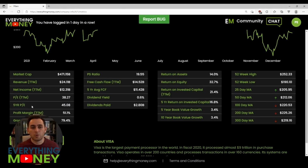Pillar number 2, we want a 5-year return on invested capital greater than 9%. It is 16.8. Now, for a company like Visa, though, guys, I wouldn't get too enamored with this because they're probably going to have a high return on invested capital forever, because what capital does it take within their business to keep growing? It doesn't take much capital. The debt and equity is not going to be much at all. So I wouldn't get too fixated on this number.